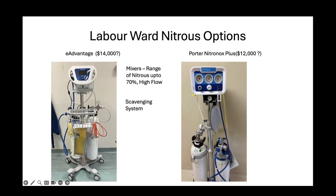The next thing, and I'm very pleased to see that both of the units have got scavenging systems on them. If you look at the E Advantage, there's a yellow box at the bottom. The inhaled gases go into there, and even if they're blown in rapidly, it fills the box, but then the constant suction will remove that nitrous from the labour ward.